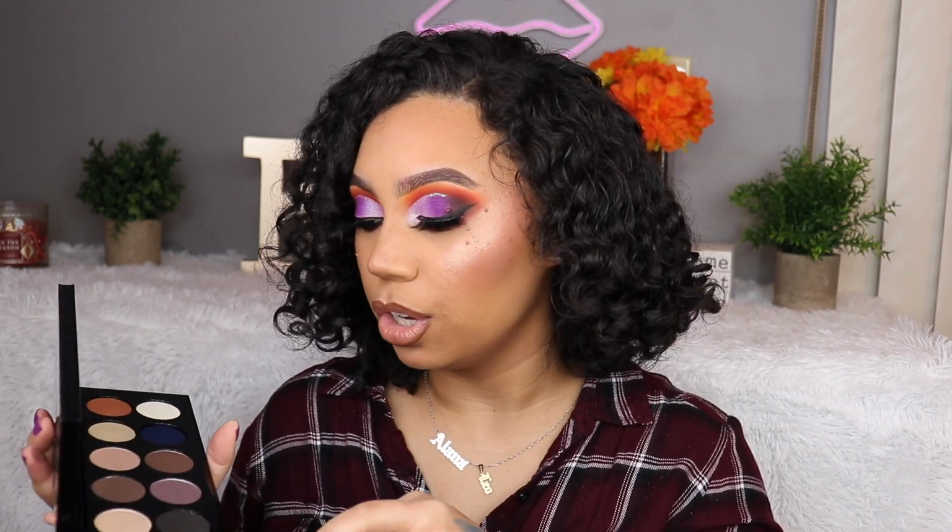These are cool tones, which I have been all about recently. I keep saying 2021 is the year for cool tones. This palette obviously did not come out in 2021. This came out like a zillion years ago, but I just feel like it's going to be more popular this year just because everybody loves cool tones. That's why that Natasha Denona Glam Palette was sold out for like, I don't know, 75 weeks. So I am so excited to play with this one.